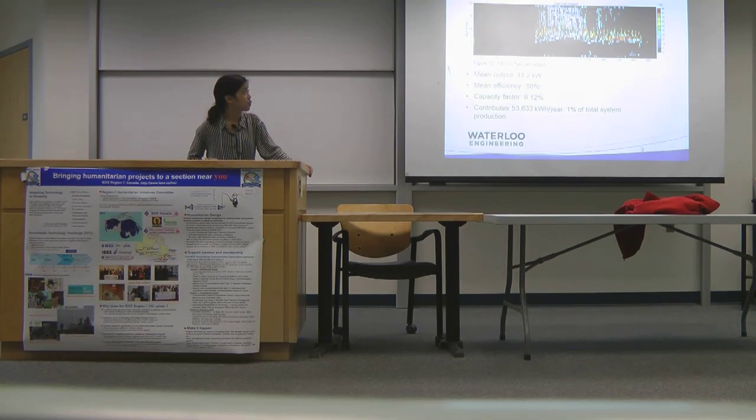Here we have the fuel cell output for our system. It has a mean output of around 44 kilowatts and an efficiency of 50%. We see that the output is mainly during the summer and the fall months, and as I said before, this is to supplement the 375 kilowatt diesel generator. The fuel cell contributes around 1% of the total system production of energy.